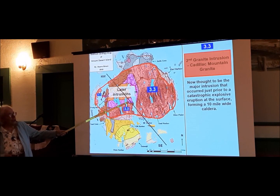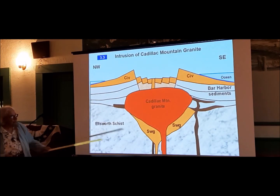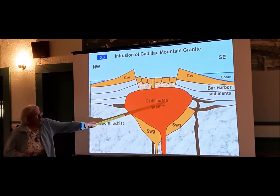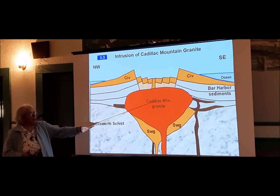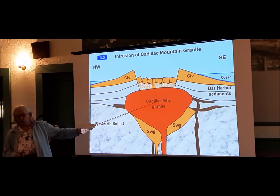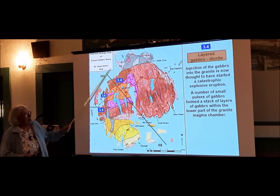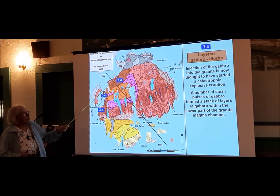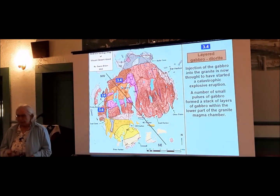Then we're going to have a second intrusion, the Cadillac Mountain granite. Here's the southwest. Here's the Cadillac Mountain granite come in. Right here, we're just showing it as a magma chamber. This is what original geologists thought. They thought it never reached the surface. Into that magma chamber, we're going to inject some gabbro and diorite. This is very hot material. It's hotter than the granite.